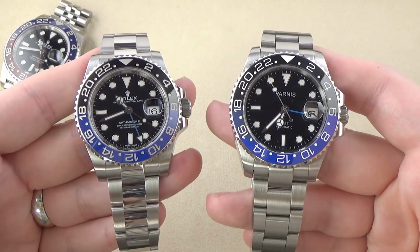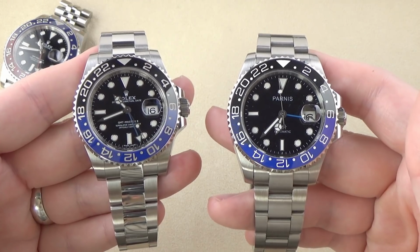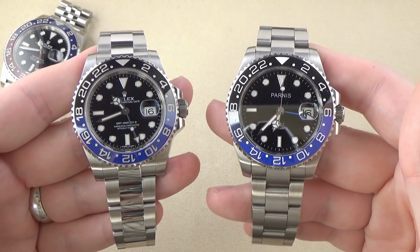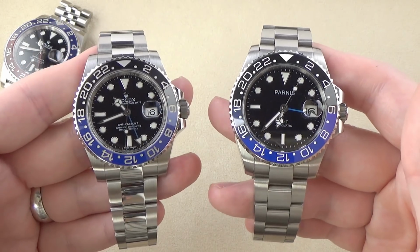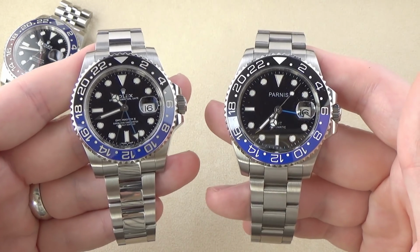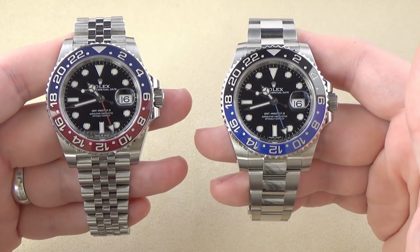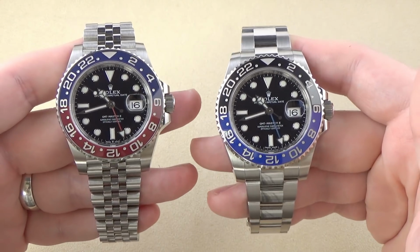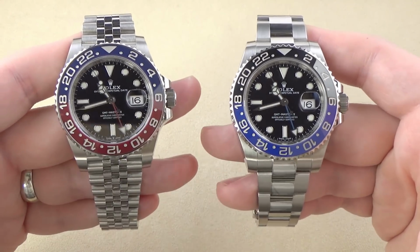So there's a sub $200 option for scratching the GMT Batman itch if you're on a super budget and you're trying to think of a way to get this same sort of feel on your wrist. Something to think about, I guess. So yeah, there's tons of homage watches and alternatives out there that you could get in order to fill the void of not being able to buy these watches.